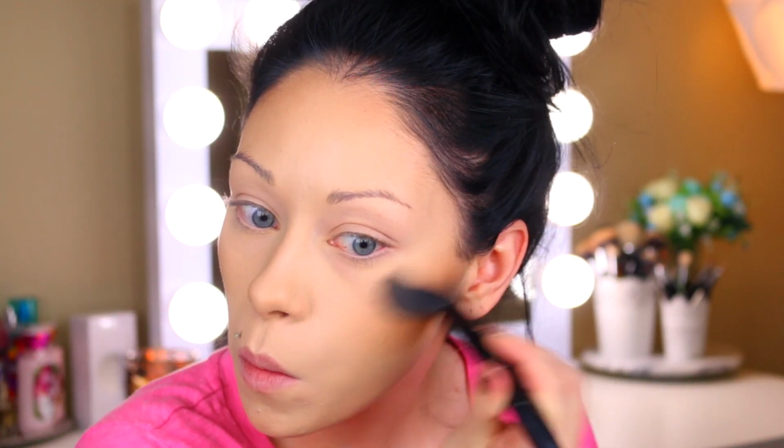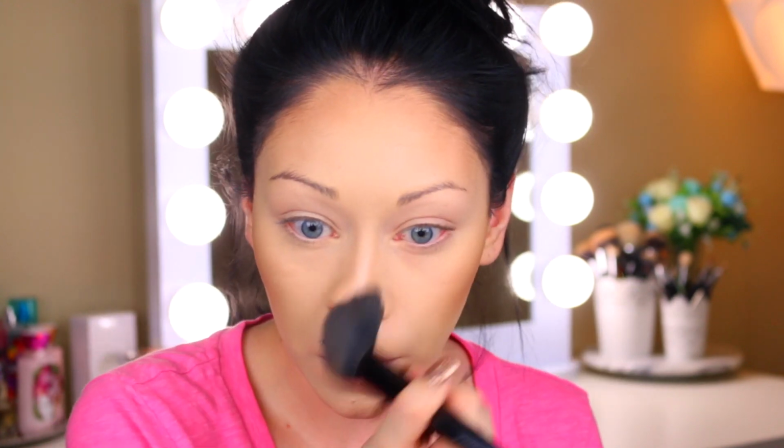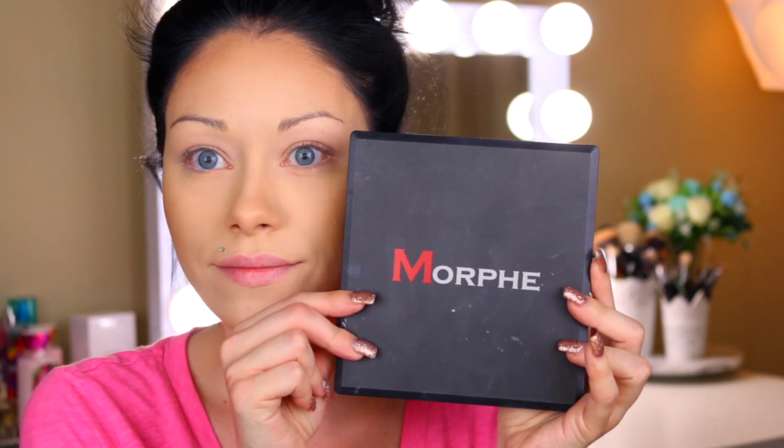And then I just apply a little bit of that on the sides of my nose just to sculpt the nose, because I feel like if I don't put anything there, my nose just kind of gets lost. Then I'm just taking an e.l.f. brush, I believe, and I think I'm using the Physicians Formula Butter Bronzer, and I'm just helping blend that contour out because it was a little harsh.